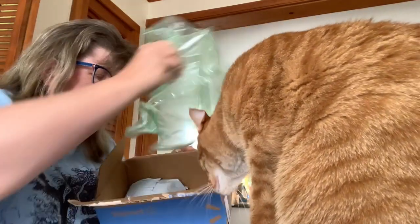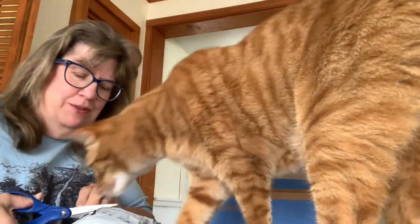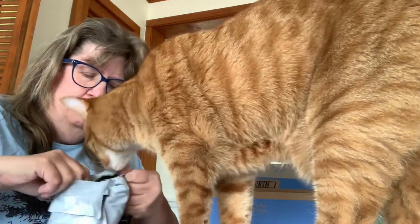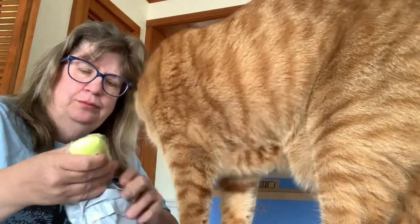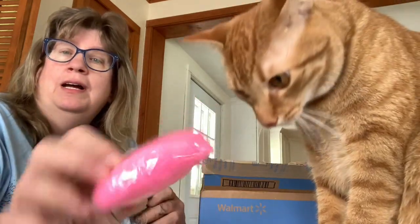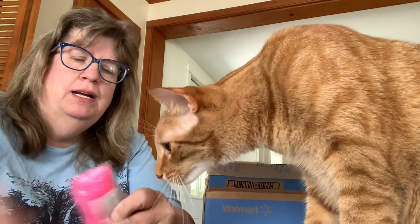And wonder what this is. So, he's going after the one that's for me. Now, these are individually wrapped. There's yellow, pink, blue, brown, and green. Now let's see. Open up this.